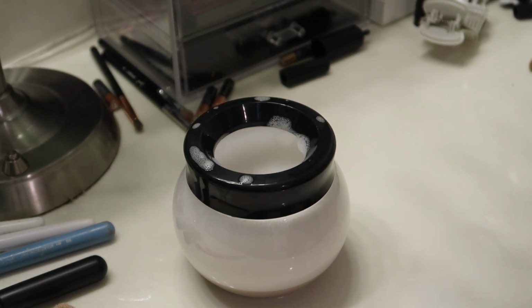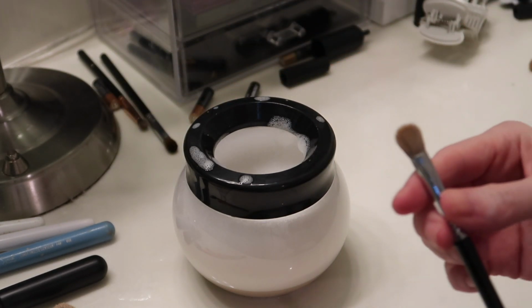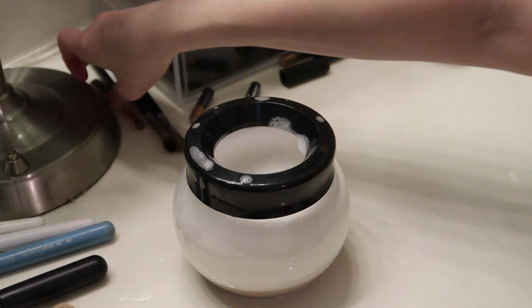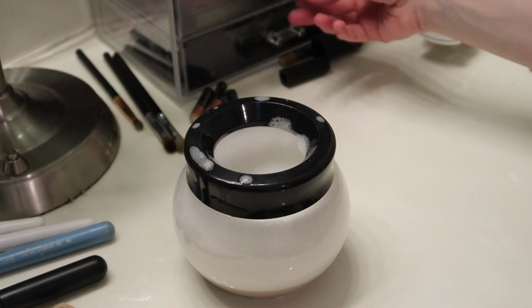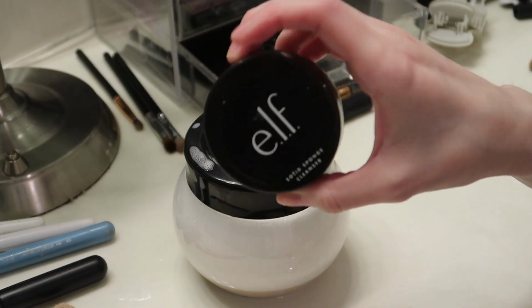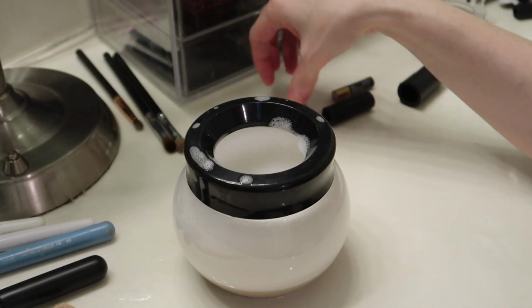I don't have any, so I can't do a comparison of Dawn dish soap versus makeup brush cleaner. I do know they're coming very clean. Is this any easier than just doing it with your hand? Or I have some of this e.l.f. solid brush cleaner. I do like this. It's effective, so it does work. Is this any easier? For sure not.